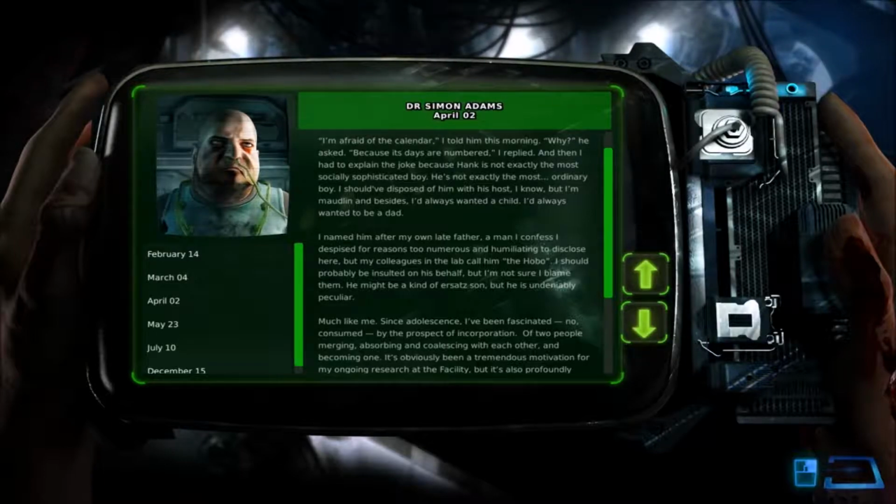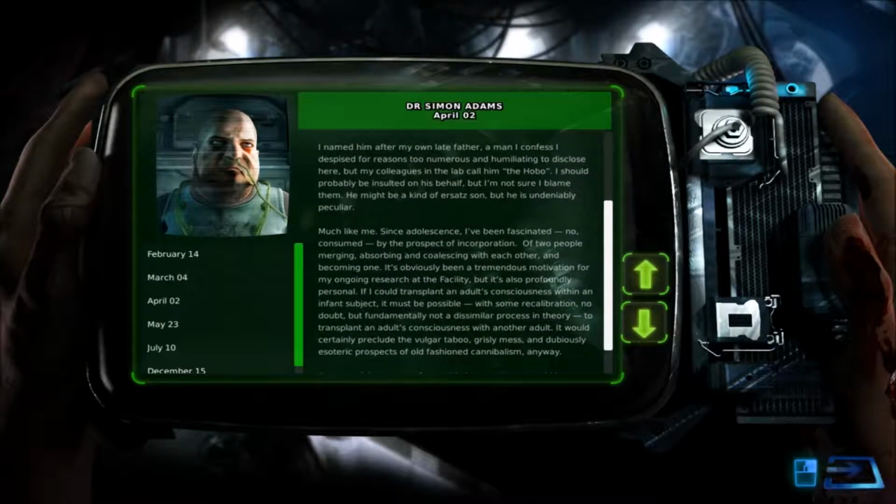I should have disposed of him with his host. I know, but I'm modeling, and besides, I always wanted a child. I'd always wanted to be a dad. Well, I think it's best that you didn't become one, to be honest.